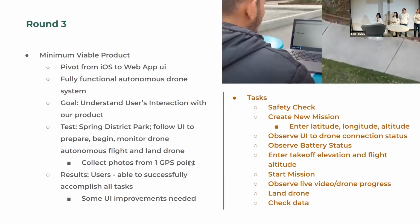So for the final round of our testing, in order to achieve our minimum viable product, we pivoted from iOS to the web app with a fully functional autonomous drone system to understand the user's interaction with our product. We utilized usability testing in the Spring District to let the user follow the UI to prepare, begin, monitor the drone's autonomous flight, and land the drone. In the end, the users were able to successfully accomplish all the tasks with some minor UI improvement needed.